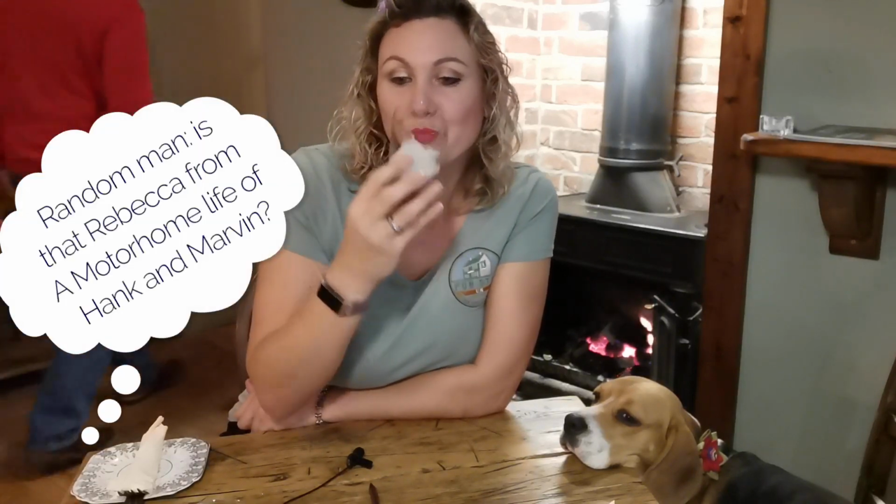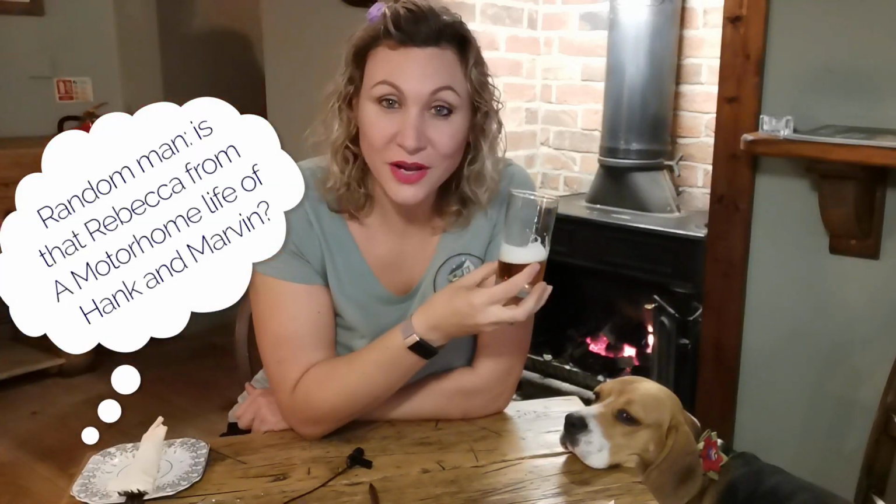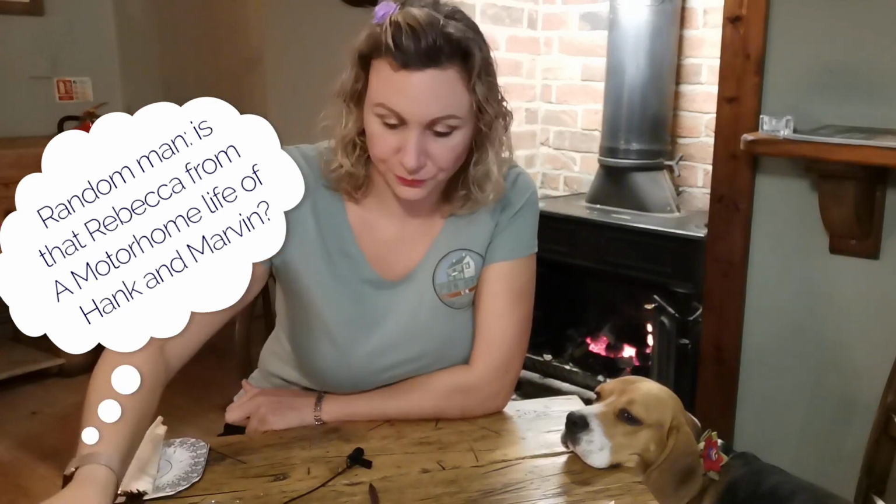It's like citrus mixed in with toffee. That's what I'm getting from this. It's nice. It's not dry, there's no bitter aftertaste. Yeah, I like this one. Let's give the other one a go.